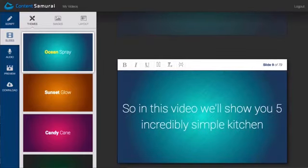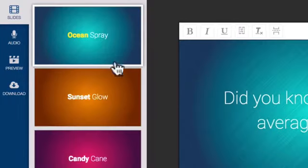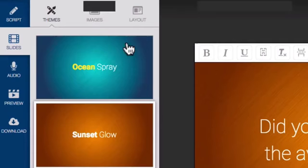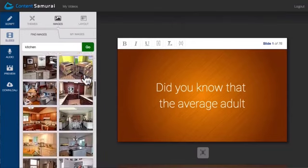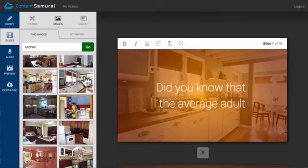If you want to change the look and feel of your video, you can select from one of the gorgeous themes we've already designed for you. Want to add some images? No problem. You can come over here to the images section and browse through a booming collection of over 112 million royalty-free images. And then select the one you like to add it to your slide.